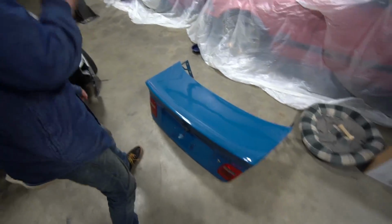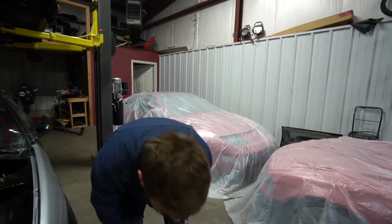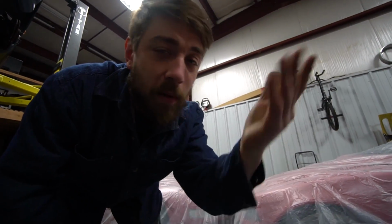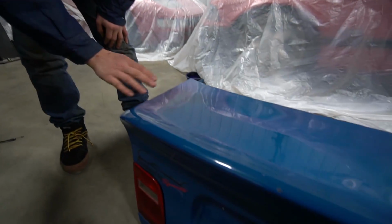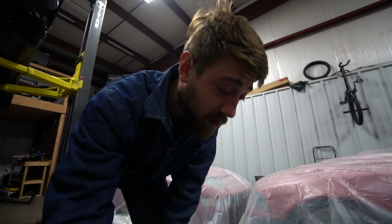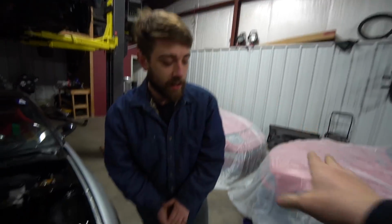So, we got the trunk. Yeah, I know you're excited. I am excited. This is sweet. I caught him on his lunch break and told him he was bugging out. Seriously, this is a crazy find. Even Garrett said there's lots of CSL trunks out there, or fake CSL or replica or whatever, but they're never on sedans. The fact that you're gonna find a sedan in a pick and pull junkyard and it hasn't already been pulled was crazy. So tell him what makes a CSL trunk.